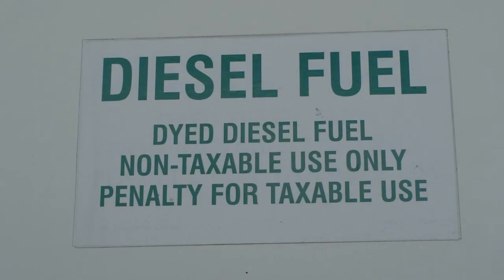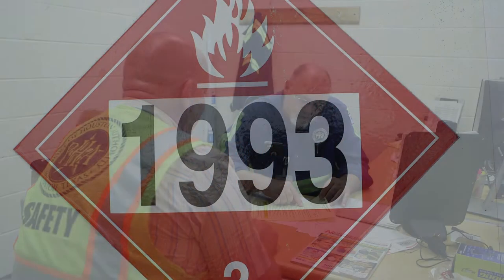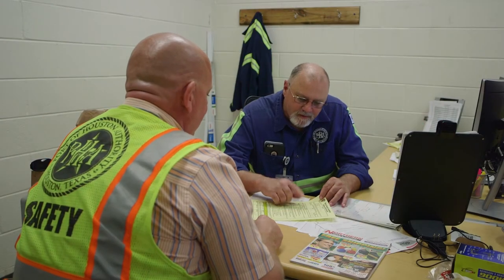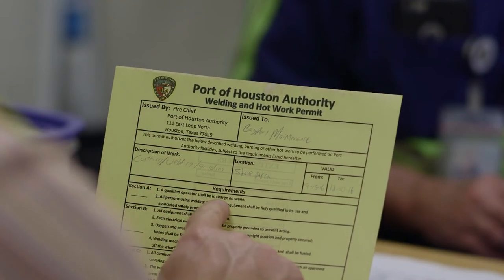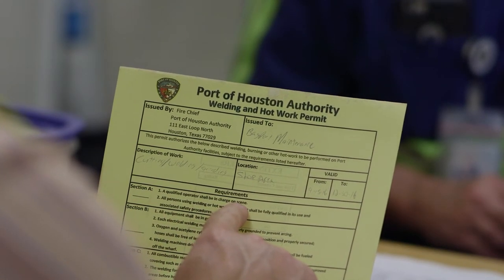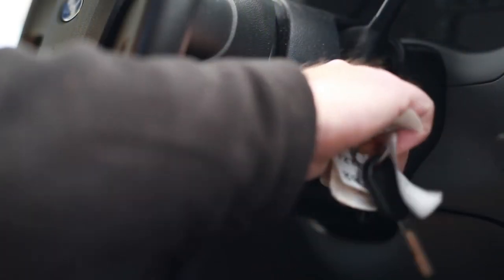Hot work activities are prohibited from being performed around any flammable or combustible materials. Any hot work being performed without a hot work permit, valid fire extinguisher, or in a prohibited area may result in a fine or penalty from the fire department or from the U.S. Coast Guard. During refueling operations, all engines and motors must be turned off.